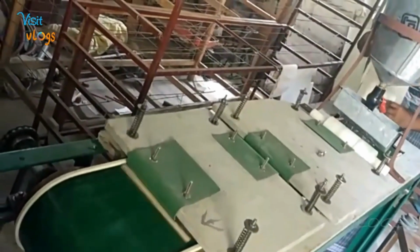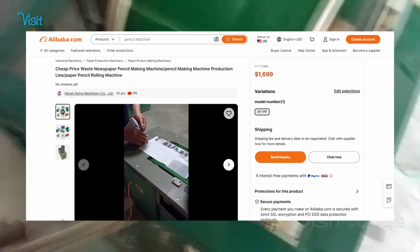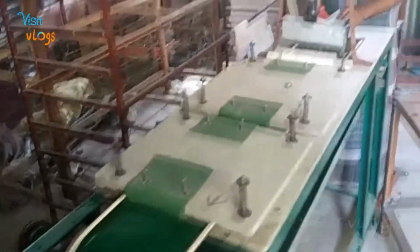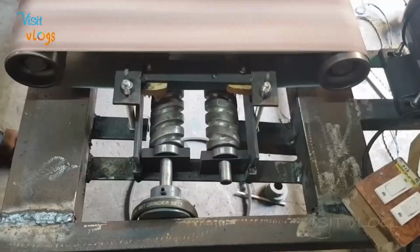We use billions of pencils a year, and that's a lot of trees. But what if you could make them from recycled paper instead? You can, with a paper pencil rolling and gluing machine. For a startup investment of around $1,700, you can get into the business of eco-friendly writing tools. The machine takes strips of waste paper, like old newspapers or even colorful junk mail, tightly rolls them around a graphite lead, and applies glue to form a hard, durable pencil barrel.